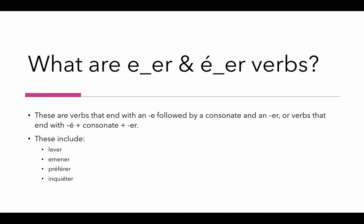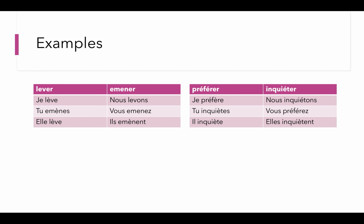So I'm going to just show you what this is. Really and truly what you're looking for are these patterns that are super common and super easy to remember. So lever, for instance, emmener. Lever and emmener, they both have E, consonant, ER. So what happens here is you add an accent. Je lève, tu emmènes, elle lève, but then the nous and vous forms don't change anything.